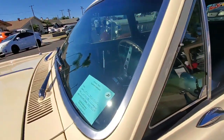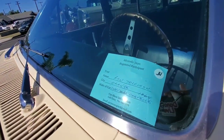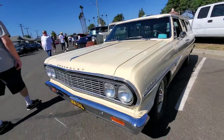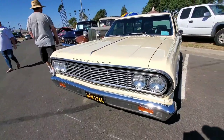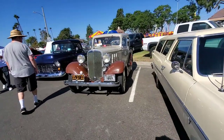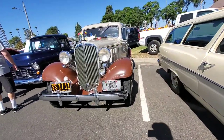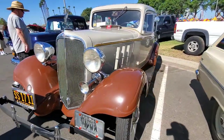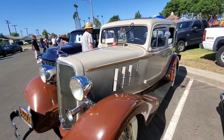Beautiful. Of course, that's the famous tag of yours truly, not me, but Gary Brown. Gary Brown hosting a car show here at El Dorado Days. Look at this, a '33 Chevrolet. Yeah, pretty as that, huh?